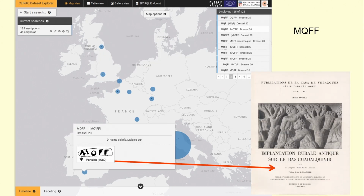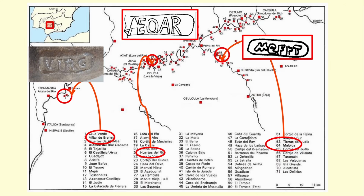Then down the bottom in Spain, you can click down there, you get another picture, and that's from this survey which was done by Ponsich in 1982, a French survey, a multi-volume French survey of the archaeology in the Guadalquivir Valley. But what that's telling us is the name of the production site, Malpica-sur, just there. And you can go to this book and look that up.